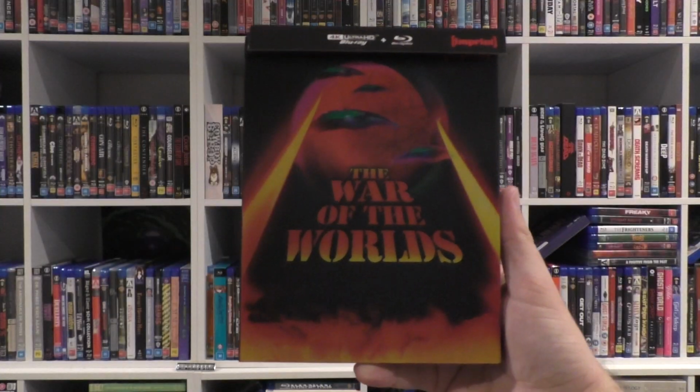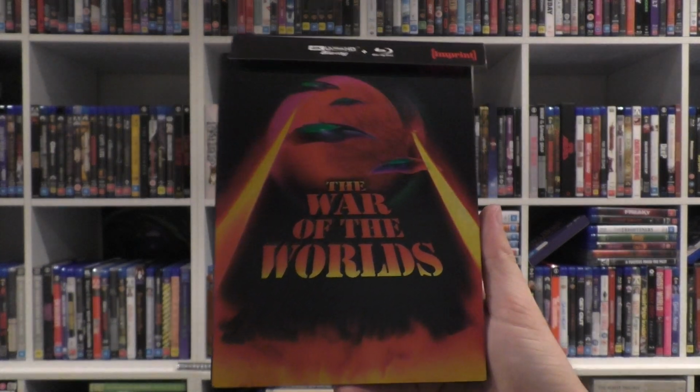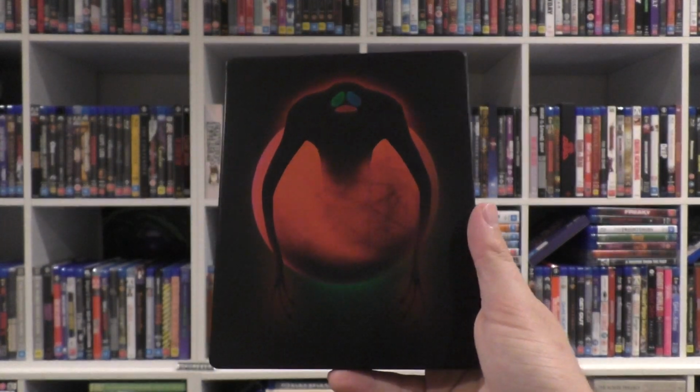Wake in Fright is a very interesting Australian film. Walk Hard is great compared to Walk the Line, like polar opposites of the same genre kind of deal. War and Peace is the 7-hour version. I haven't watched it yet because it's too long. War of the Worlds, good 4K steelbook set. You know, I love my 4K stuff.